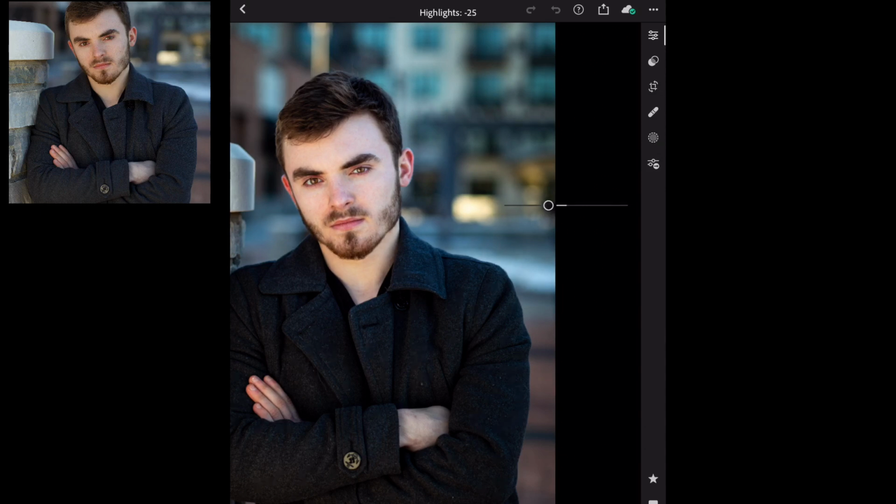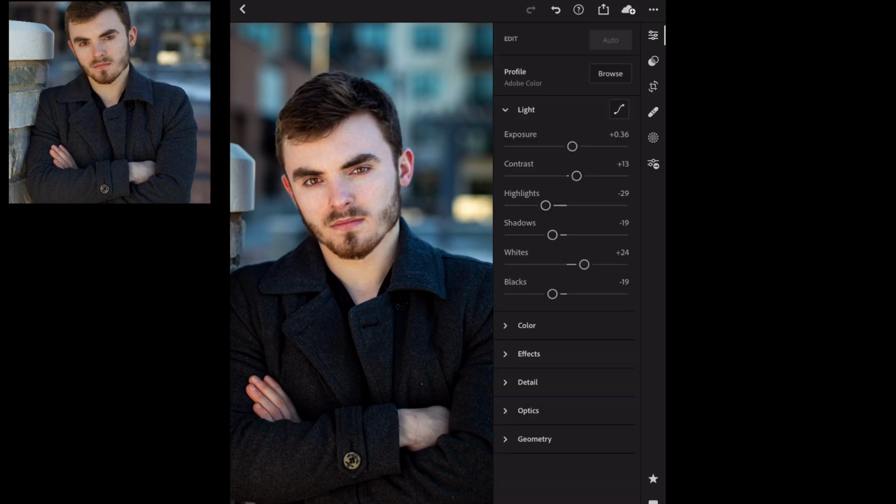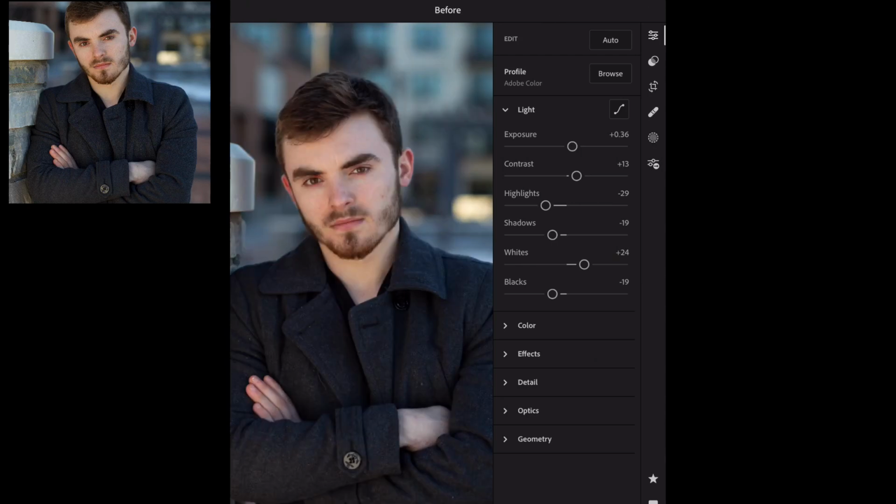So if you bring that down a little bit, you're going to enhance and add more dimension and clarity into the photo. I did bring the whites up though, only because I wanted to really make Dan's eyes pop, because he has this kind of hazel eye, and if you look at the before portion, you can't really notice that well.